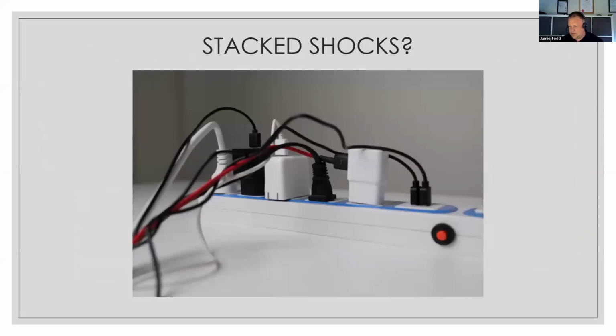Yeah, stacked shocks is mentioned in the Resus Council, although it's mentioned for witnessed cardiac arrest, to give 3 shocks, one after another. Is it an option for later on? Well, possibly. Yeah, I think when you get to the point where you've delivered lots of shocks and you need to change stuff, it might be an option again. Not guided for refractory VF, but something to think about.